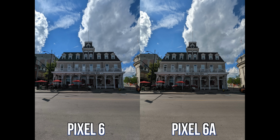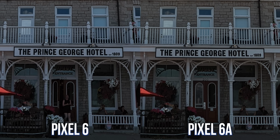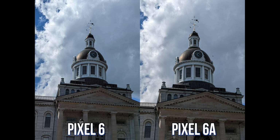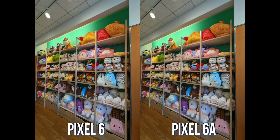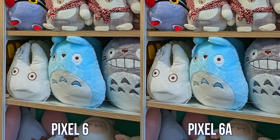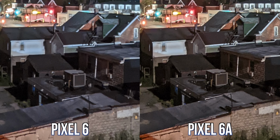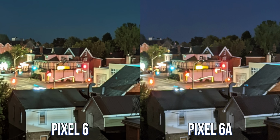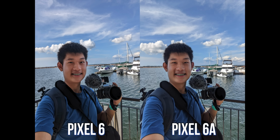This is a huge find because that means the Pixel 6a doesn't really have an inferior camera compared to the Pixel 6. There are a few scenarios where the Pixel 6 does edge out the Pixel 6a for details in areas like shadows, but there's such a minor difference that you can barely tell. Same with low light performance, which shocked me the most. After processing, the details and noise levels are surprisingly similar despite the larger sensor size of the Pixel 6. The same goes with the ultra-wide and the selfie camera.